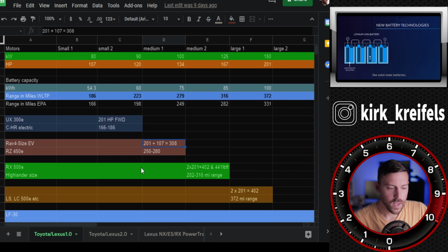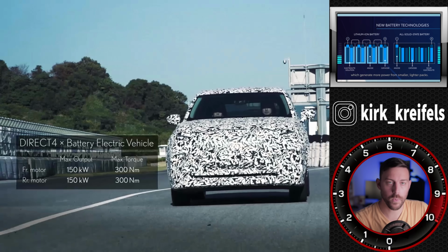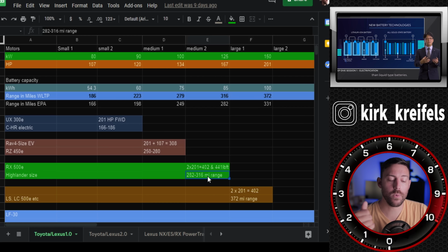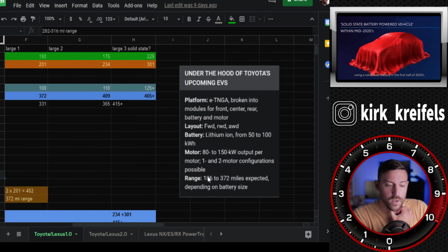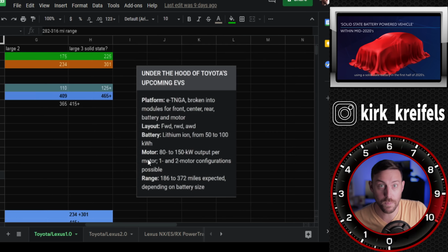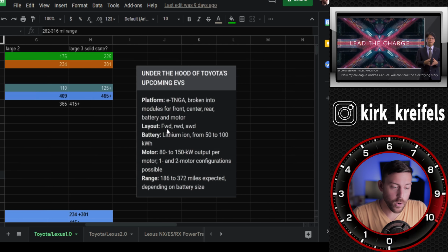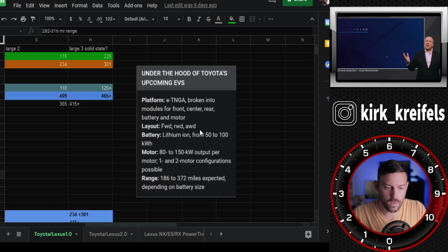RAV4 sized, okay? Now going up the ladder here, this could be the RX500e sort of powertrain. It's already been teased to us through the Direct4 presentation from Lexus. This could also be a Highlander-sized vehicle with 3 rows, and it could have up to 300 miles of range or so. Again, we have no idea what size of batteries. All we know is this little thing over here that Toyota gave to us back in 2019. So we can talk about it real quick. We know that they can do front-wheel drive, rear-wheel drive, or all-wheel drive. Now, I think they're going to save the rear-wheel drive sort of thing for the Lexus end. So hold your breath on that one.